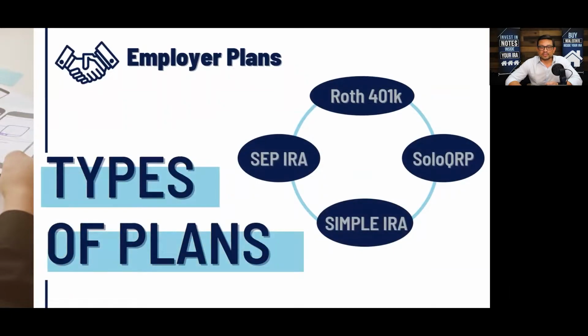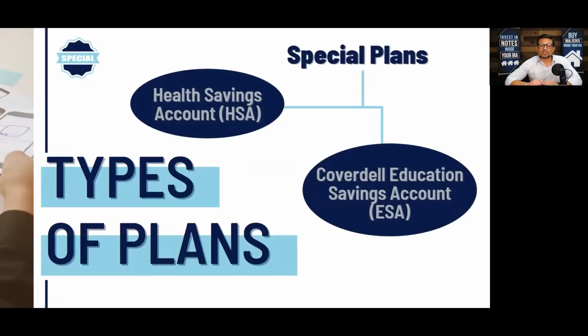You can also self-direct employer plans. We have SEP IRAs, SIMPLE IRAs, or even your own solo 401k, or some people like to call it a solo QRP. These are additional plans that can be self-directed and give you tax shelter, but they're specific to people who have self-employment income. So if you're a real estate agent, a mortgage officer, a CPA, an attorney, somebody that just works for yourself, where you're the employer and the employee, you're the boss, you can set up an employer plan that can be self-directed as well as your personal plans, like we mentioned on the previous slide. And then, like I like to say, would you like dessert with that menu?